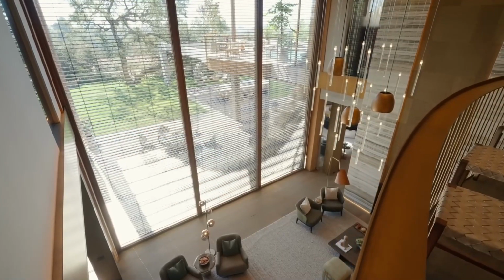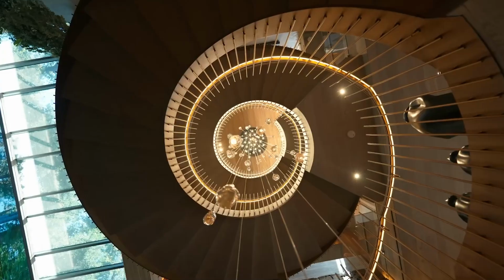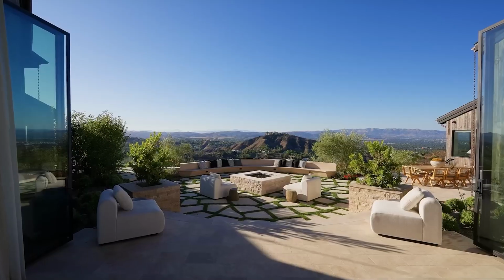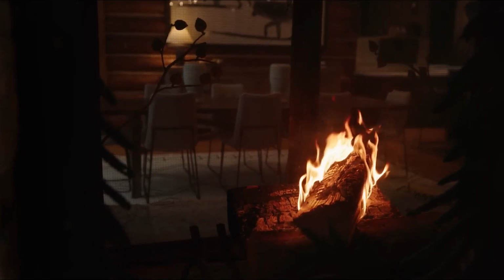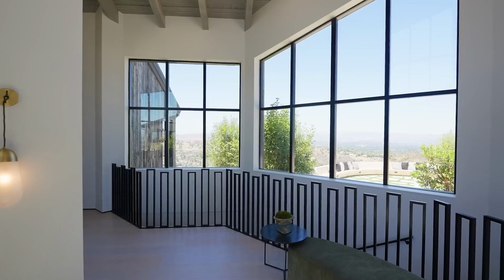Double-height ceilings soar 20 to 24 feet, anchoring a statement spiral stair that curves gracefully as light dances across stone or plaster treads. Material continuity carries from interior to terrace. Jumbo-format stone flooring, hand-troweled plaster, and warm woods create a visual flow that looks effortless but is meticulously choreographed.